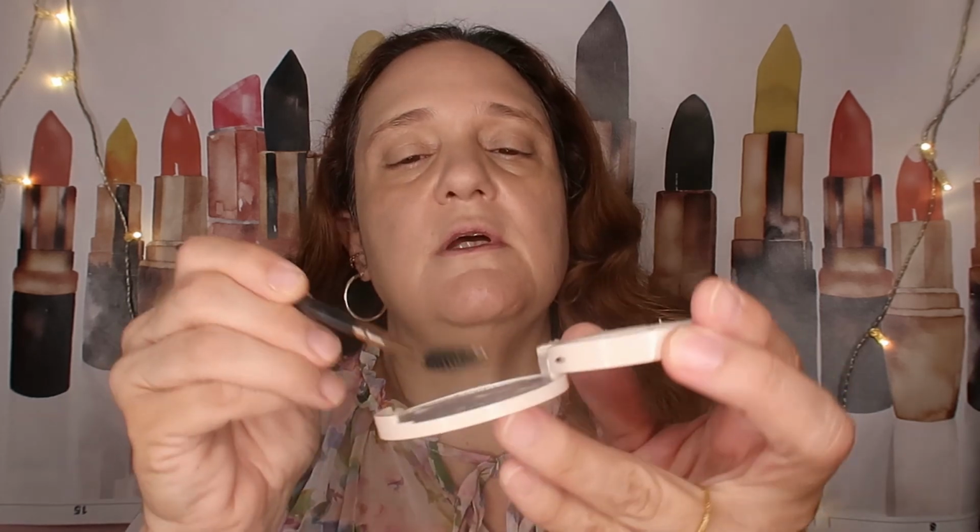So I'm just going to wet the spoolie with the setting spray and try to scrape something from the sides. I do not like this packaging. This round packaging is not so great for using up all the product, because you can see it's really hard to pick up even with the brush that came with it. Again, I have this brush but not in front of me.